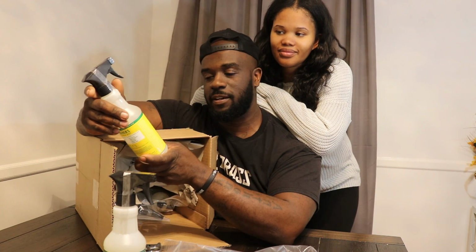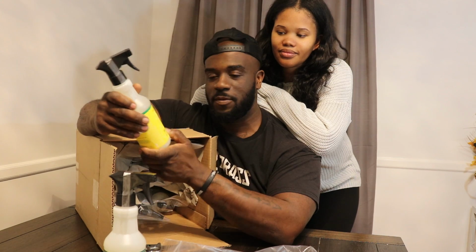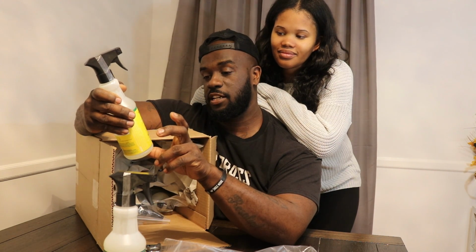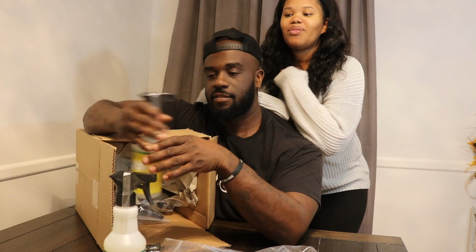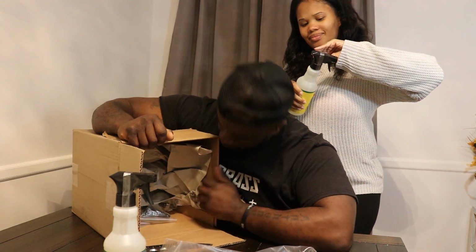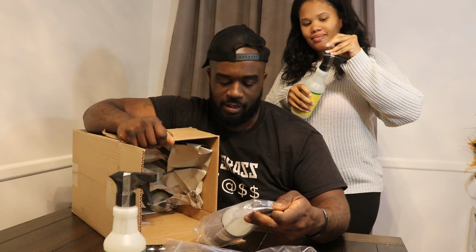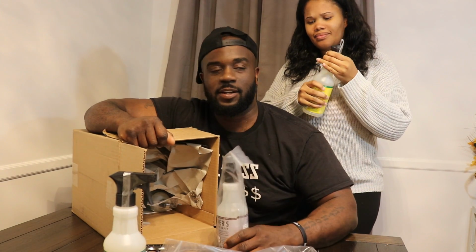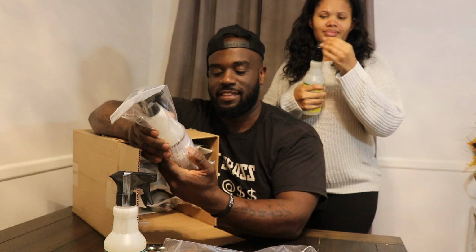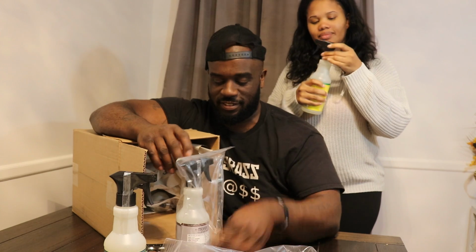Anytime we get a little spill or anything, you know, having all these kids, we just grab this real fast. This one is called the honeysuckle scent. I want to smell that one. I can't really smell it just like that. Okay, now. So she got another one. Another one. This one is the lavender scent.